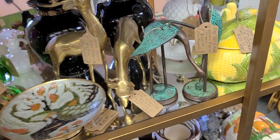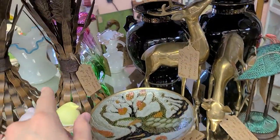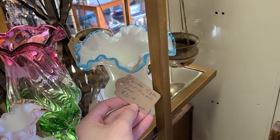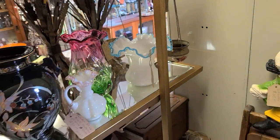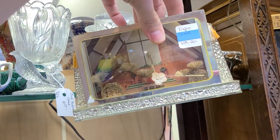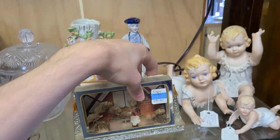That's really nice. And then also I'm noticing some Fenton and the aqua crest and the rose crest back here. $30 piece, and that one, the ruffled top, is lovely for $30. Gosh, I don't ever see these. I actually have one that I need to sell.